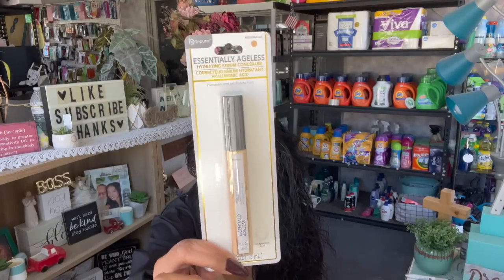And I only bought two, so hopefully I like it and I can find more. But I think it's a great deal at $1.25, guys. So grab that. They did have medium to deep, and they had light as well, but I didn't need the light.